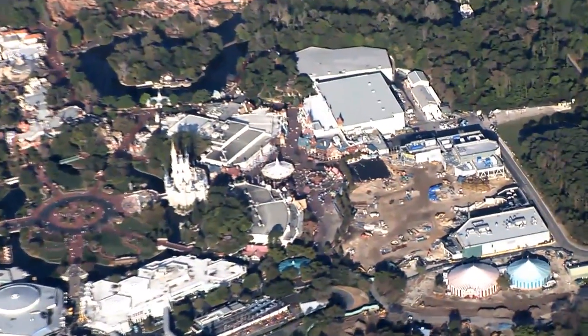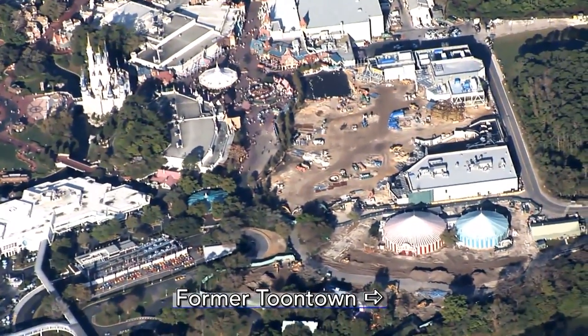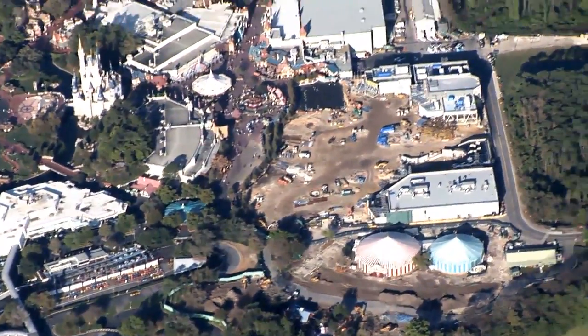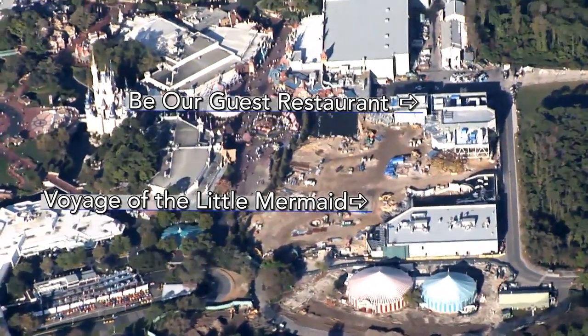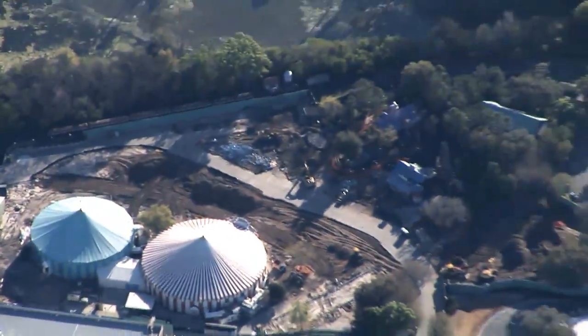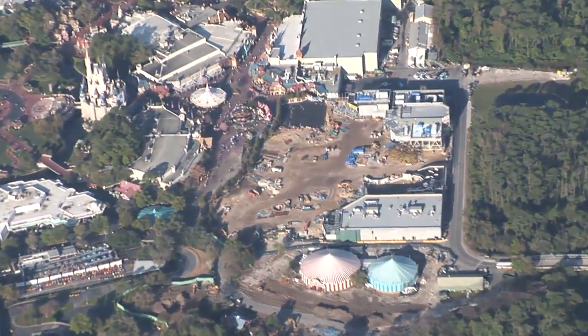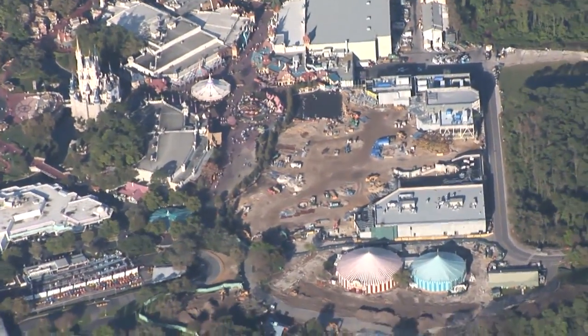Yep, and construction continues for the Fantasyland expansion, and you know us, we like to go above and beyond to get the news, and instead of going over the fence, we chose to go up and beyond for an aerial shot. Take a look at this aerial video. As you can see, work has not yet begun for the new Seven Dwarfs Mine Train ride. However, they are making progress on the Little Mermaid ride, along with Beast's Castle and Belle's Cottage. Also, you'll notice all that's left in former Toontown are the tents and Barnstormer, and Mickey and Minnie's house, Donald's boat, and everything else in the area has been destroyed.